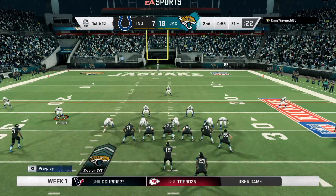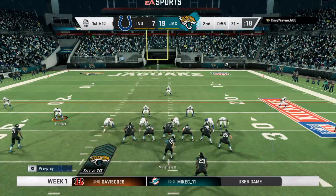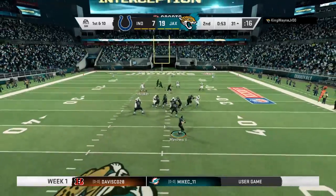Hey, check 24. Watch 24. Check, check, check, check. Go on. Rush in. Hit it. Out of the gun is Minshew.